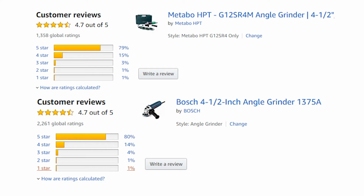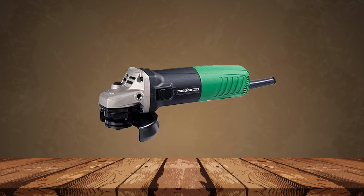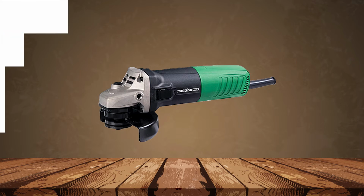But, if you look closely, you will notice that the Bosch angle grinder has more ratings and therefore buyers and 1% more 1-star ratings than the Metabo angle grinder. Does this 1% make a difference? We'll see. Now it's time to hear what people have to say about each power tool. Let's start with the Metabo angle grinder. What problems do people have with this power tool?